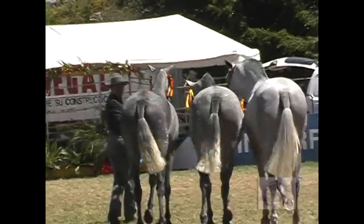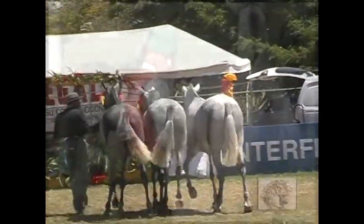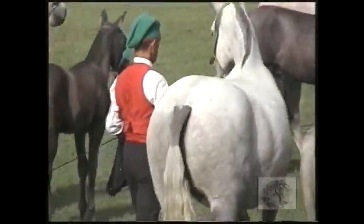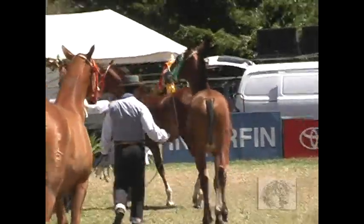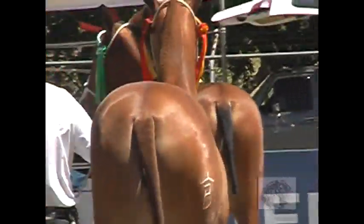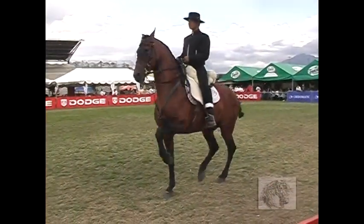The tail should be set low and carried between the buttocks. The tail carriage is another important characteristic of the Andalusian horse. It must be carried close to the body, not elevated like an Arabian horse. The tail carried close to the body goes along with a soft, supple back and loins.